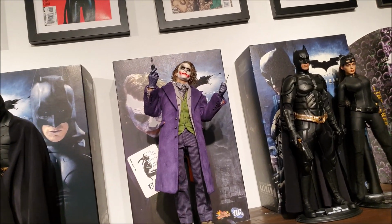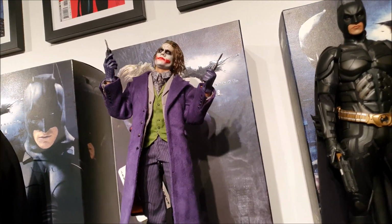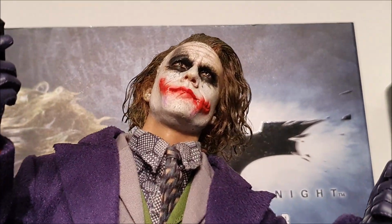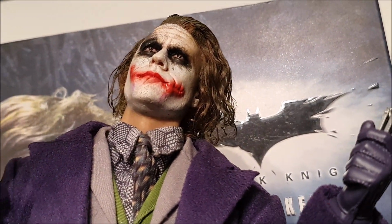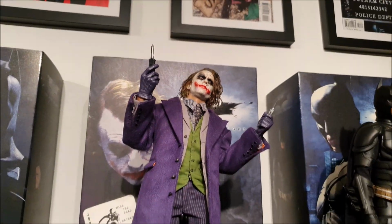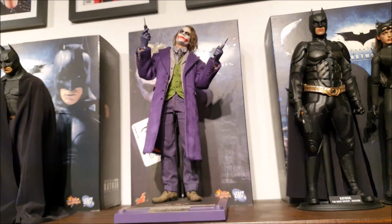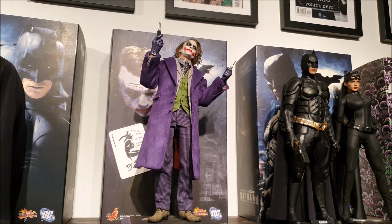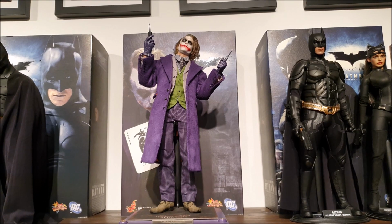And Mr. Heath Ledger. I love this pose with him, just kind of tilted to the side a little bit. It looks absolutely incredible. Amazing work there by Mr. Stephen Maurice, who did the head sculpt and did an amazing job. That's definitely one of the highlights of the whole room, to be honest. That's some next level stuff right there.